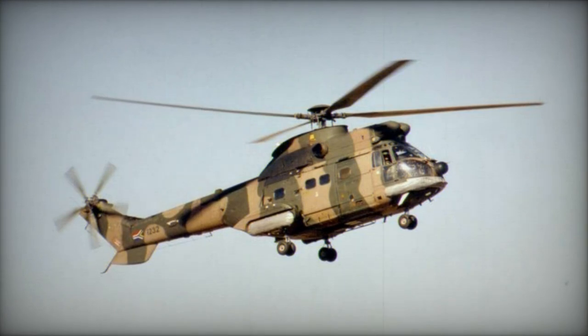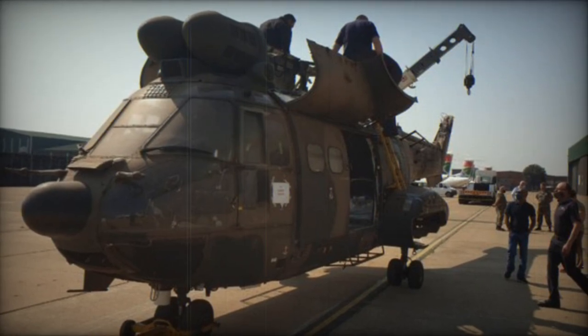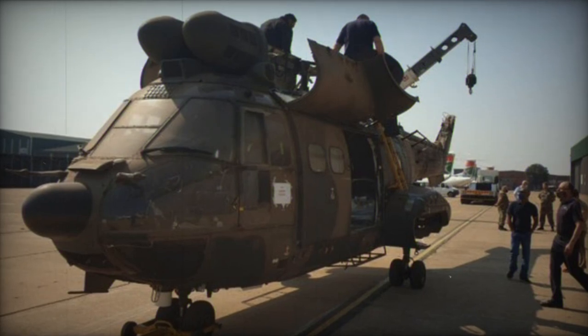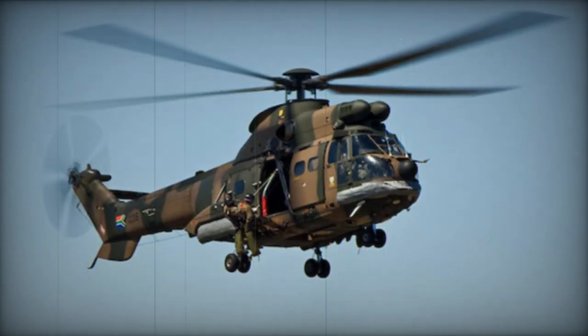Operational Oryx helicopters were constantly improved. At some point, helicopters were fitted with flare dispensers. In 2006, the South African Air Force initiated a mid-life upgrade for the Oryx helicopters in order to extend their service life to the 2015 to 2020 timeframe.